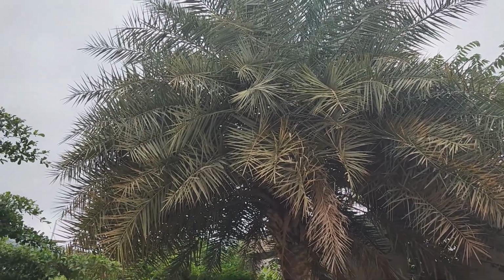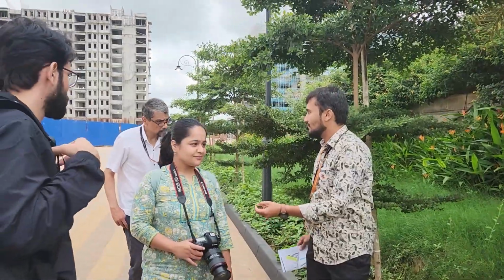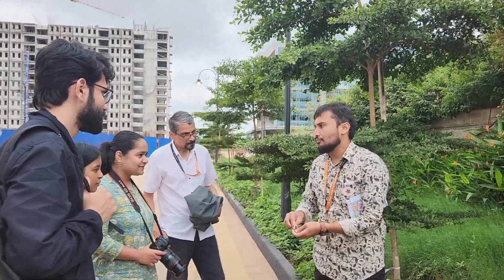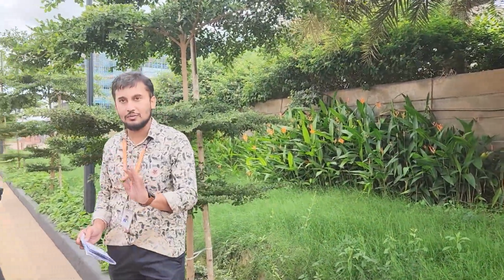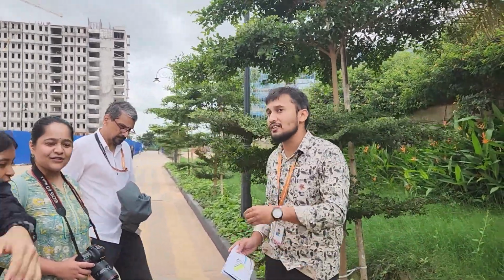Yeah, you can cook chutney out of that. Smell it. Almost all people will tell that this is ajwain. This is not ajwain. Even though my landscape document has ajwain, I don't find any ajwain on the campus. Ajwain is a separate family.